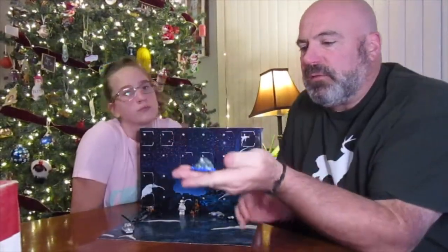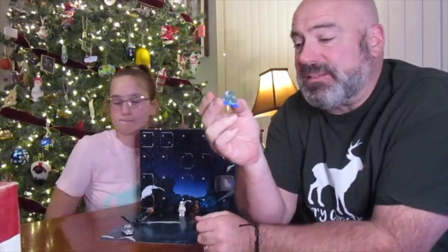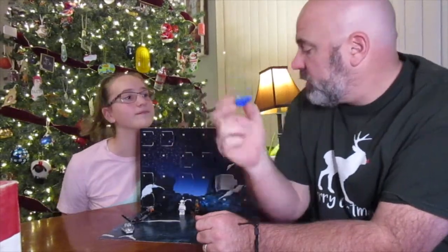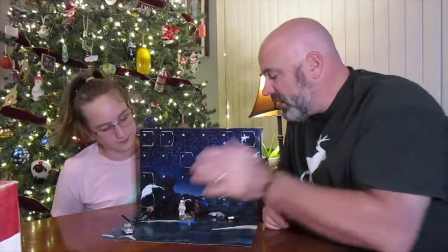So here it is. It's a piece of landscape, and what it is, it's a piece of Ahch-To. If you know anything about that, that's where Luke goes. That's where we find the Porg. It's the home of one of the ancient Jedi temples, and so that's why we have that in this set. So there it is, little landscape piece of Ahch-To. We'll put it down here with all the rest, and that's pretty good for day 8.